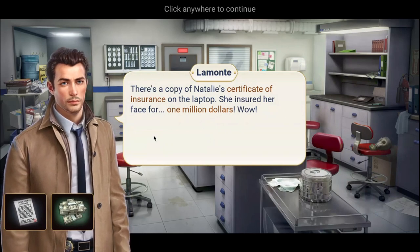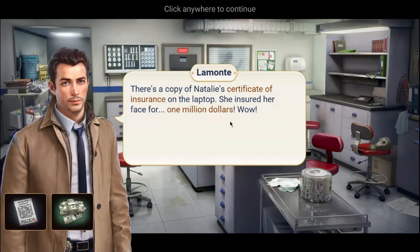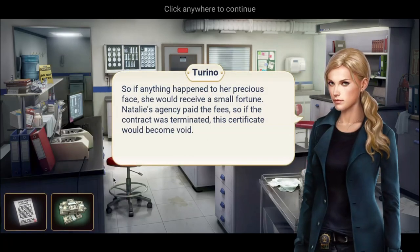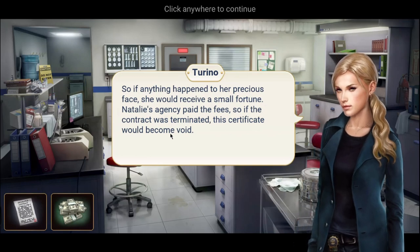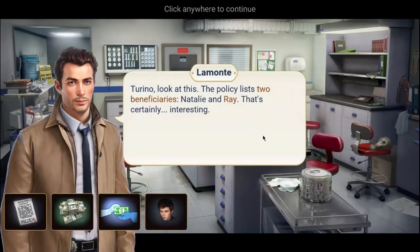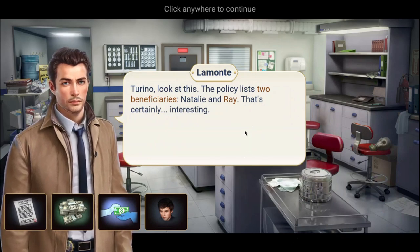She insured her face for $1 million. Wow. What? So if anything happened to her precious face, she would receive a small fortune. Oh, Natalie's agency paid the fee, so if the contract was terminated, this certificate will become void. Serena, look at this. The policy lists two beneficiaries, Natalie and Ray. That's certainly interesting. Yeah.